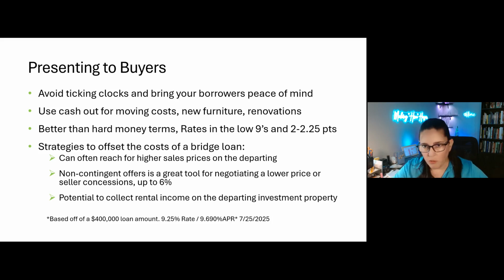If you vacate the property and you're able to stage it and use some of the money to spruce it up, can they get more money for the sale of the property and recoup these initial upfront costs? So that's food for thought. That's numbers you can crunch with them and discuss strategies with them. Okay. Getting that higher sales price, getting their offer accepted non-contingent, and not being in a bind.